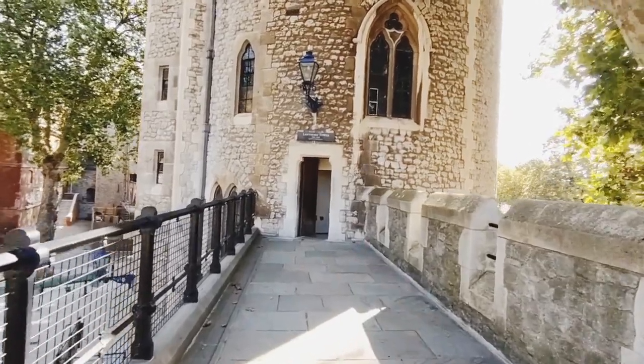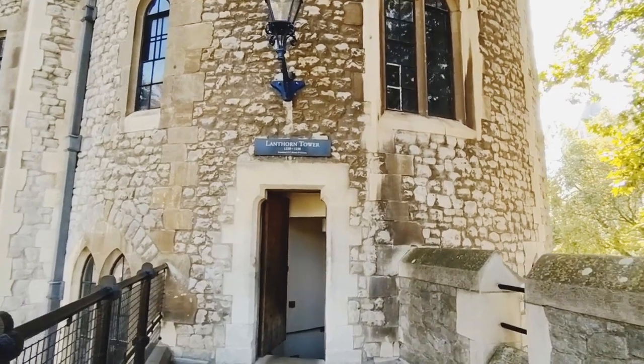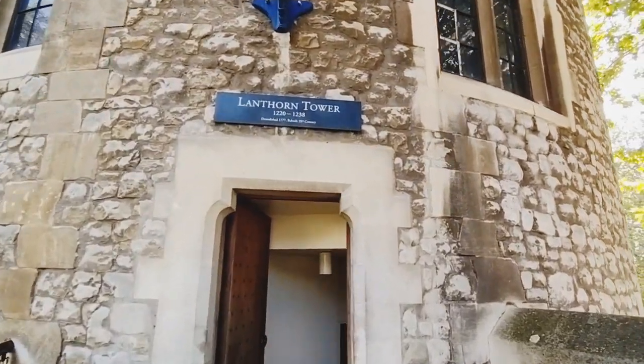Now we are heading towards this, Lanthorn Tower.